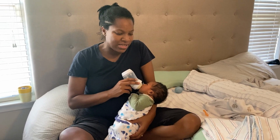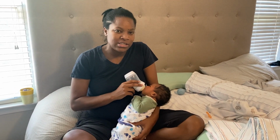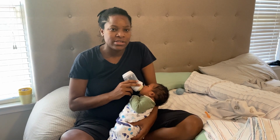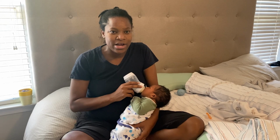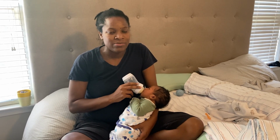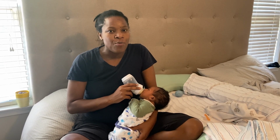He does eat the 2 ounces, but what I do is I feed him 1 ounce and then I burp him, and then if he wants the bottle, I feed him the other ounce. If he doesn't want the bottle, I won't feed it to him.